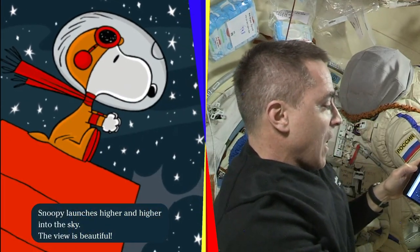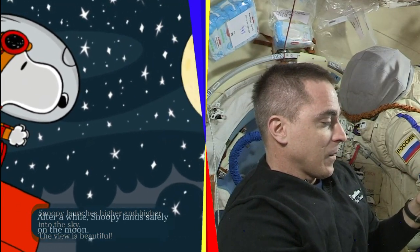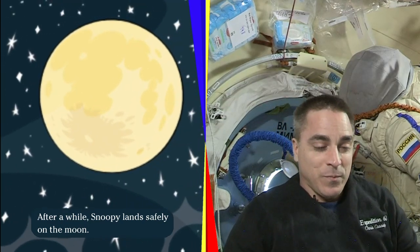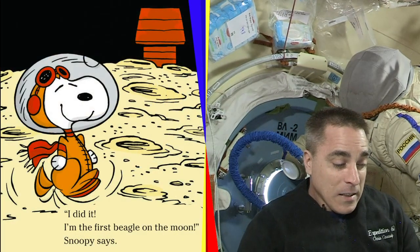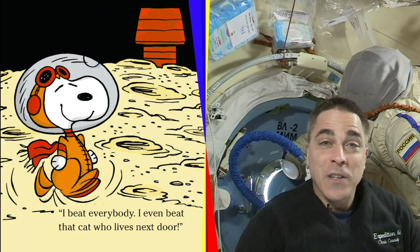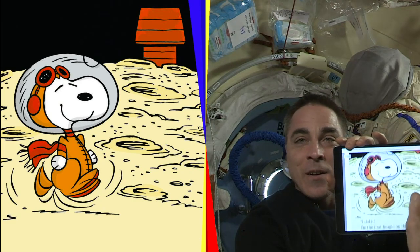Snoopy launches higher and higher into the sky. The view is beautiful. After a while, Snoopy lands safely on the moon. "I did it! I'm the first Beagle on the moon," Snoopy says. "I beat everybody. I even beat that cat who lives next door." So you can see Snoopy's walking on the moon.